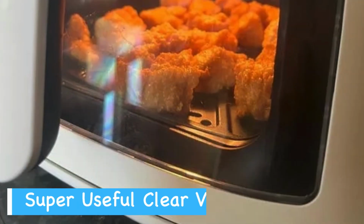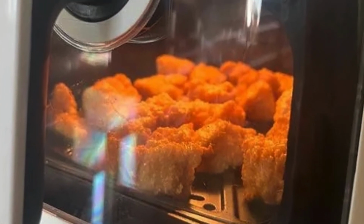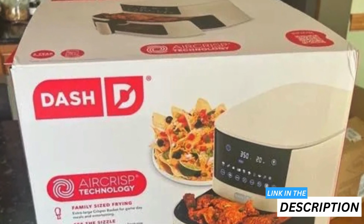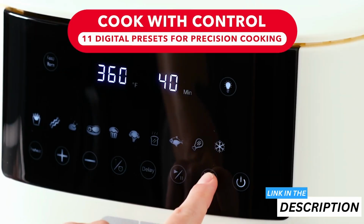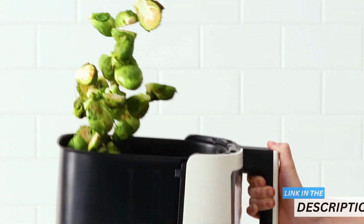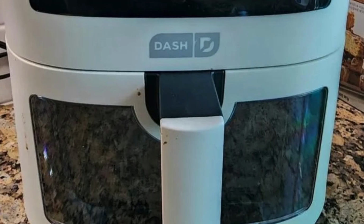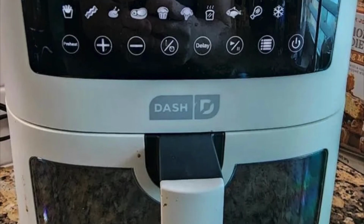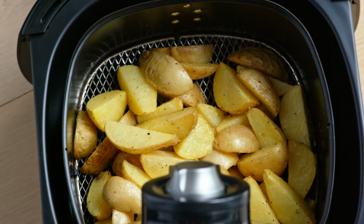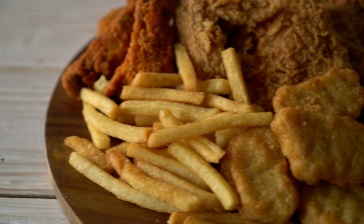The clear viewing window lets you keep an eye on your food as it cooks, so you'll never have to guess when it's done. You'll appreciate the user-friendly digital touchscreen interface. It offers 11 handy preset cooking modes for popular foods, taking the guesswork out of air frying. Want more control? You can also set custom times and temperatures to get your recipes just right. The shake reminder function helps ensure even cooking and crispy results.